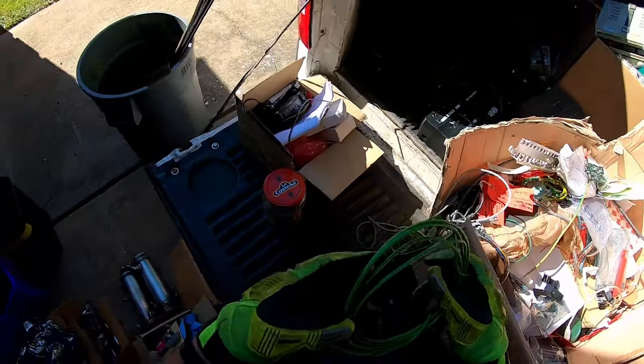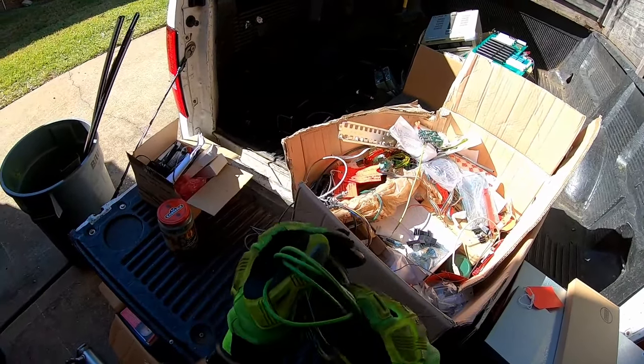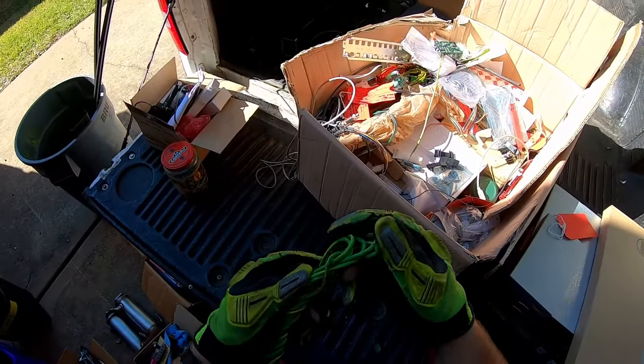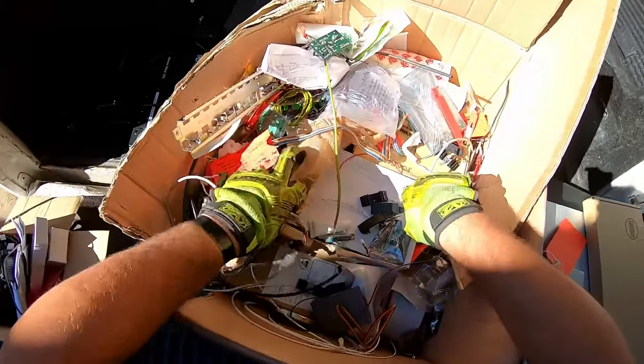Yeah, that's an old router. Let's see here. That's borderline number one, number two. Let's see. Yeah, it twists. I'm gonna call that number two, just to be on the safe side.